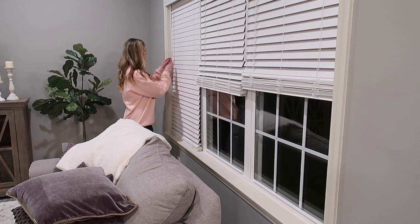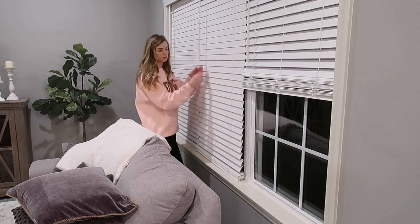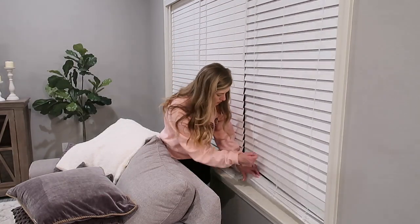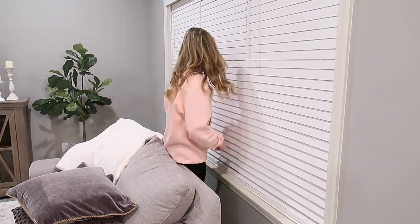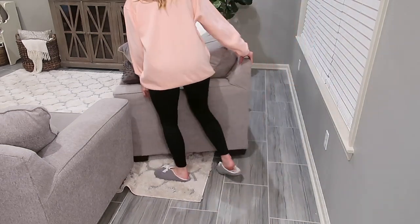Whenever I think of spring cleaning, I immediately think of windows. I like to see clear windows and dusted blinds and all of that jazz. So today we're going to go ahead and dust these blinds and dust the window sill. And then in a later video, we'll wash the windows on the outside and the inside, and we'll open up the windows and vacuum out that sill at the bottom.